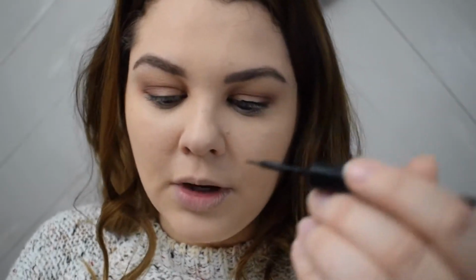So then I'm going to use my e.l.f. liquid liner in black. It's my favorite. I don't think I've bought a new liquid eyeliner in years. Well, like I've bought a new one of these.